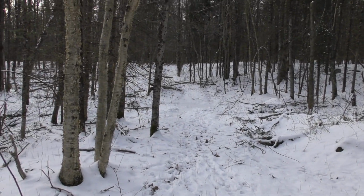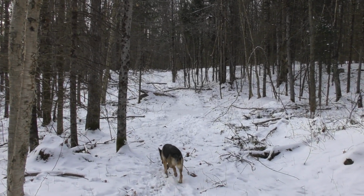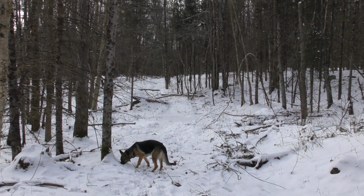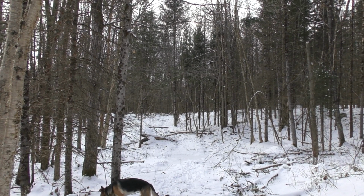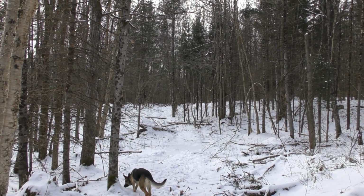Okay, so this trail here, and again, it looks like you'd think a tractor or a dozer or something had gone through there. Nice big wide path. But anyway, that actually just leads up to a cliff ledge with about a 10-foot drop, so you've either got to go left or right.